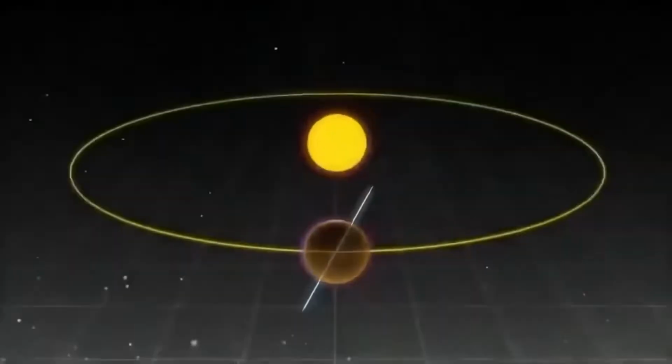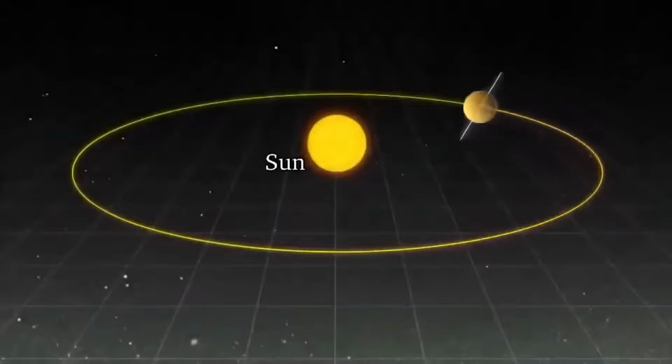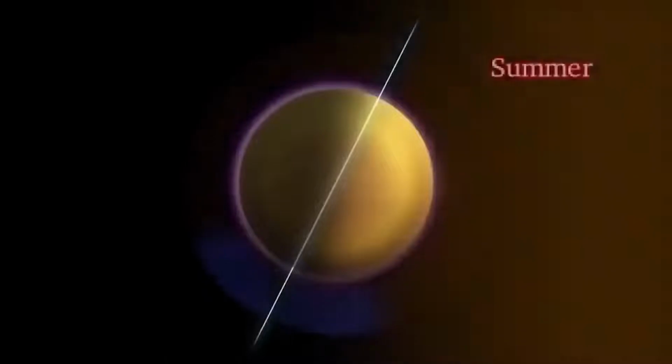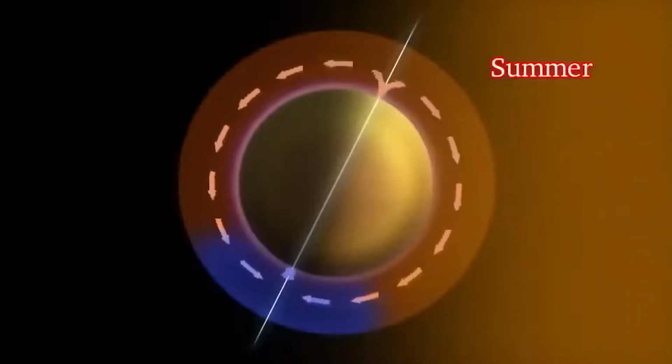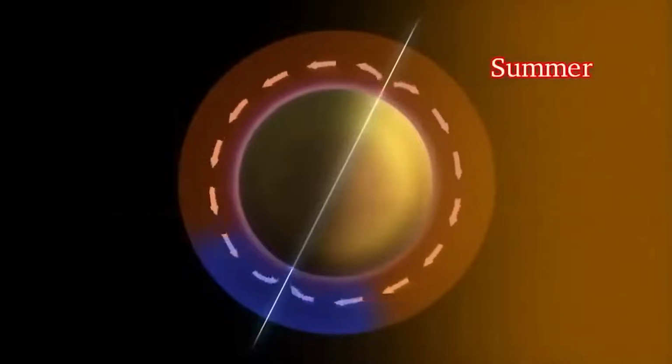Along with its parent planet, Saturn, not shown here, Titan takes 30 Earth years to orbit the Sun. The tilt of its axis gives birth to different seasons. At this location, Titan's northern hemisphere experiences the long days of summer. The northern hemisphere is warmed, producing rising atmospheric currents. Liquid methane on Titan's surface evaporates and is carried southward.